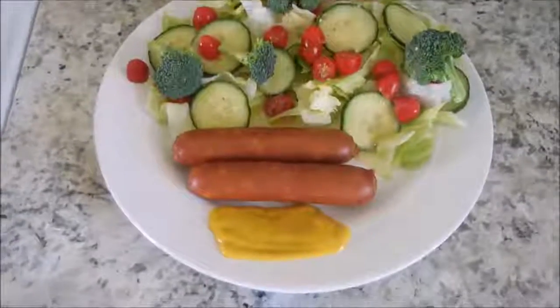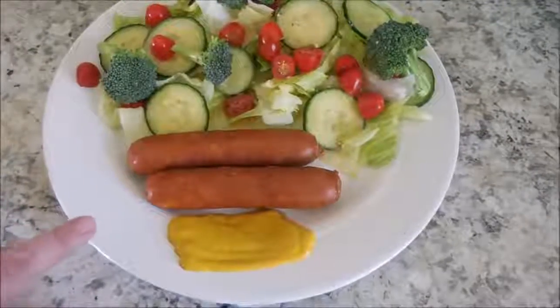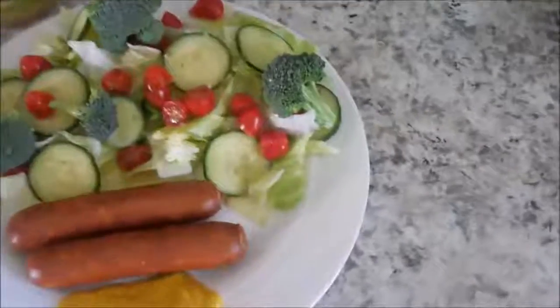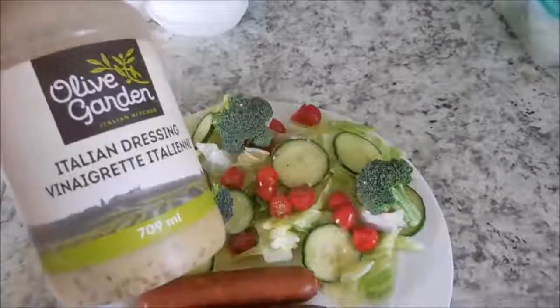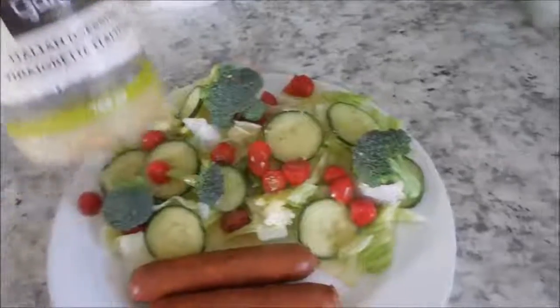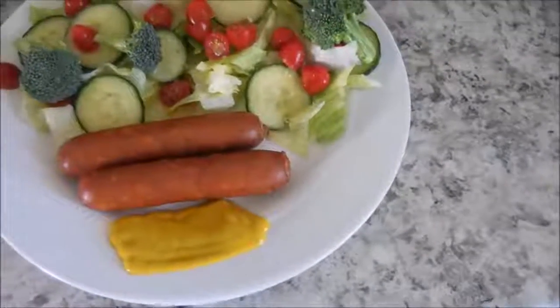So for dinner tonight, I am having 2 cheddar brat sausages, and I'm having a large salad with this Olive Garden Italian dressing. It is so good. We get that from Costco. And then I'm just having mustard with my cheddar brats.